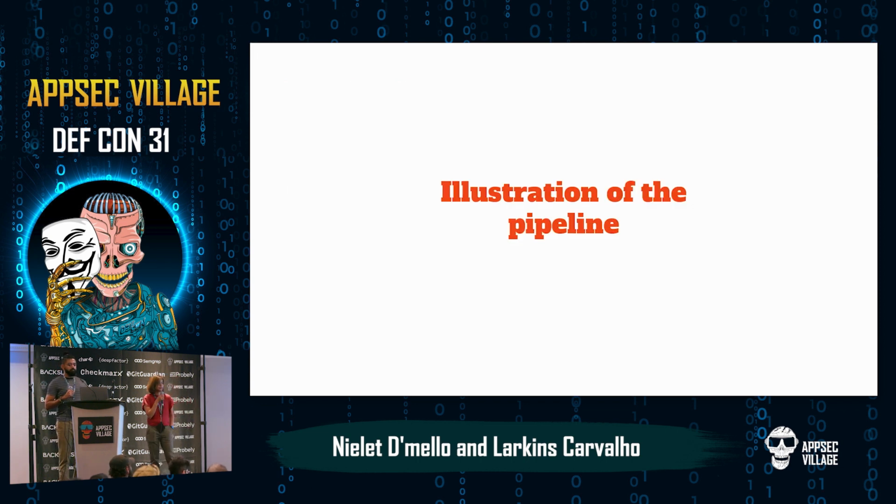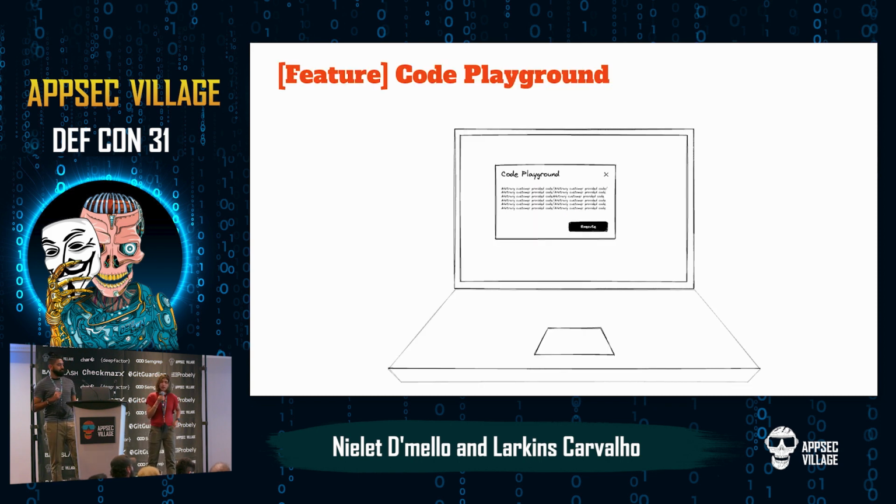Now let's take an illustration of a pipeline. Before going in there, we covered a lot about the different activities: security design review, code reviews, dynamic testing. Let's take an example to see how we can do that in practice. You have your intake process as a security team, and the development team comes in through that intake process and says, hey, we are doing this exciting feature.